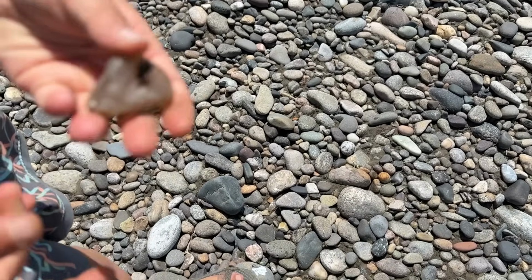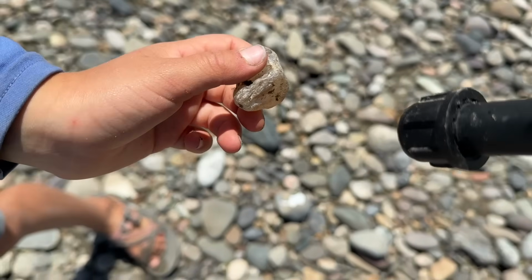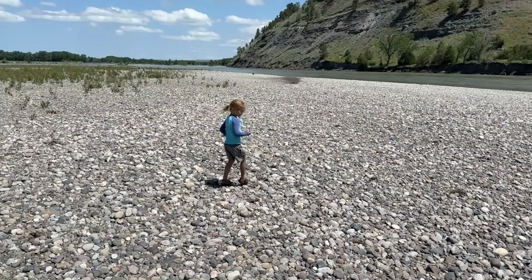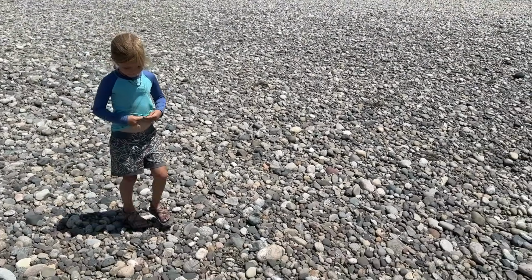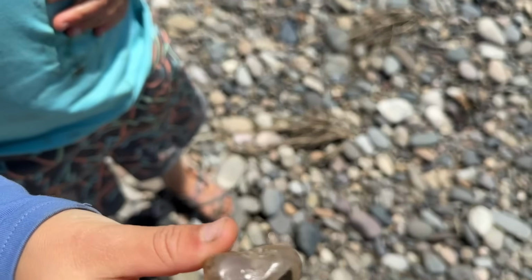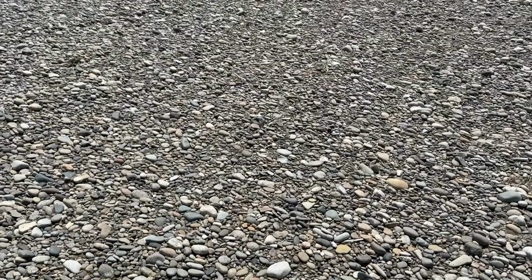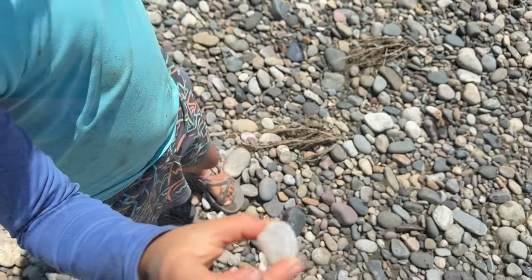Okay, Lydia's got an agate here. Let's spray it off. I'll try not to spray you. Sorry. Oh no, oh wait, bring it back. Sorry, sorry. Here, let's take a look at it. Hold it still. That's a good one. Nice little agate nodule. I've got one more in my pocket. You got one more? Yeah, look at that.